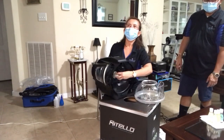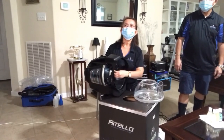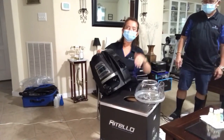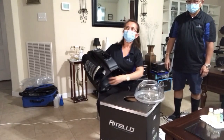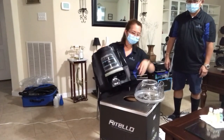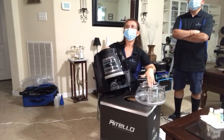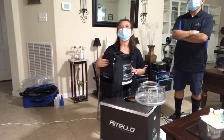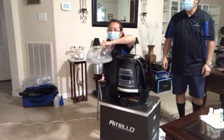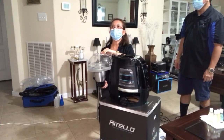The separator spins at 27,000 revolutions per minute. So the dirty air goes in, the dust separates from the air, and the dust drops into the water. What comes out here is fresh, clean, water-washed air. First, I'm going to show you that this machine is an air purifier. It cleans the air.